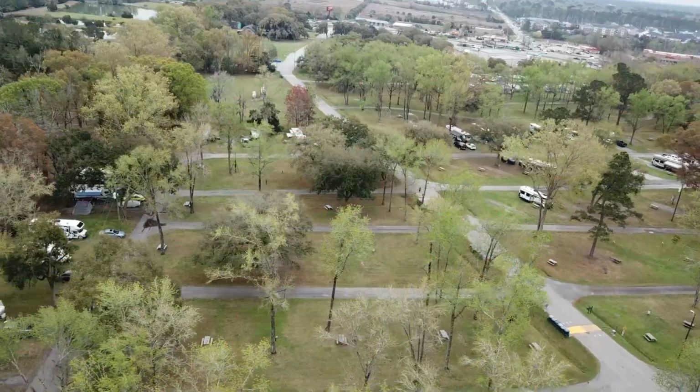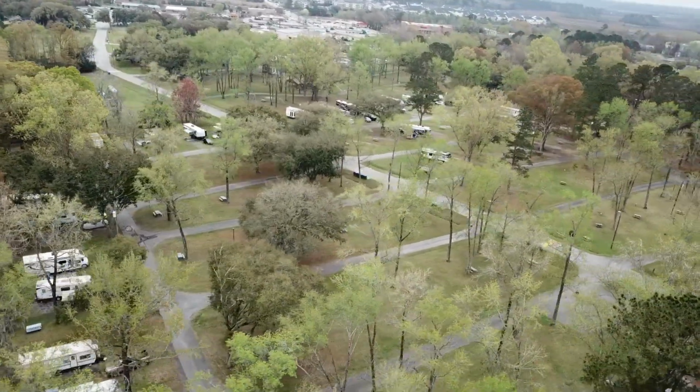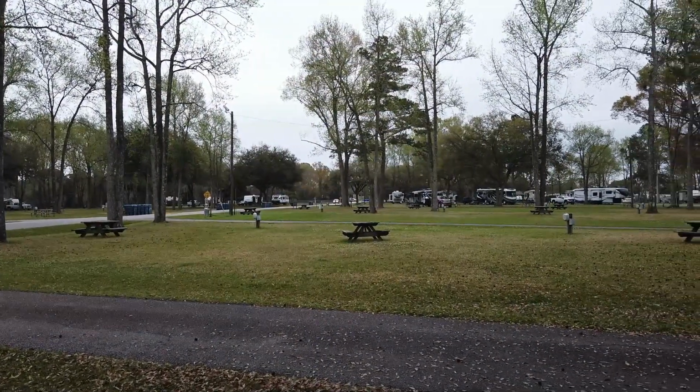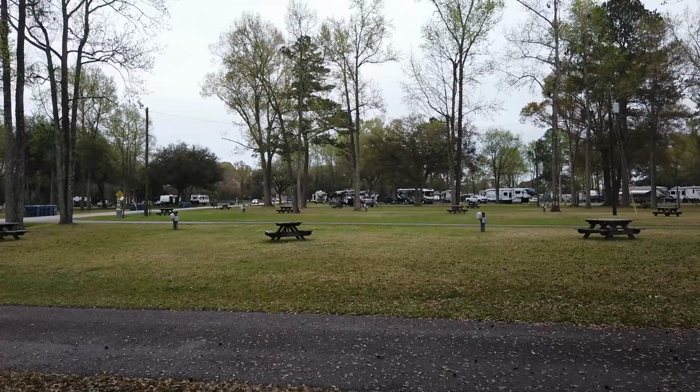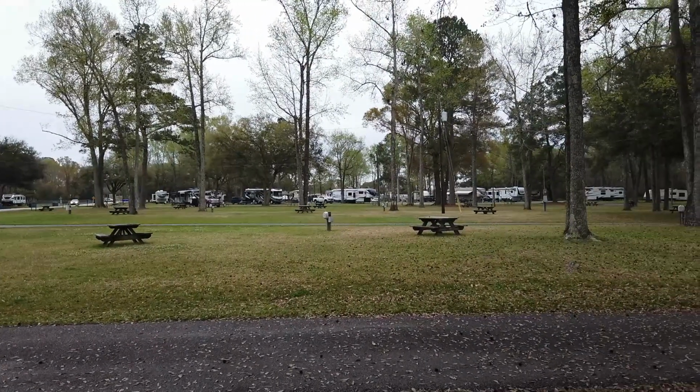I'm going to say that the area that I would personally pick if I came back, now it looked a little janky on the power pole, so I'm not 100% sure about this, but I think it said that it was 30 amp power and water on all these sites. But they seem to share a post kind of in between two sites. And I only saw one electrical hookup on the post that I looked at. So I'm not exactly sure about that, or that trailers can even go in this area.